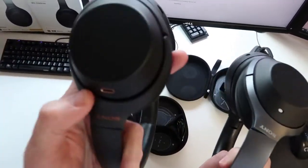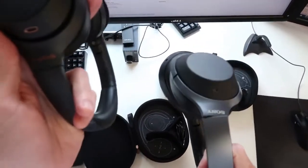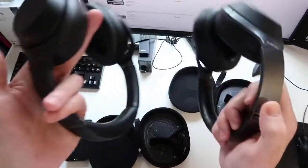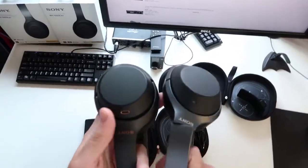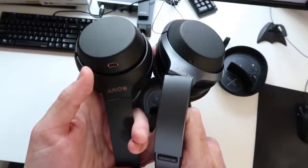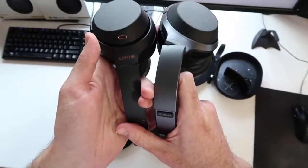So that's a bit annoying, but they are very, very clear. I get callers that are saying, I can hear pitch perfect Radio 1 outside your window. Could you speak up a bit? Bit frustrating that you've paid this much and they couldn't fit a proper noise cancelling microphone for your calls.